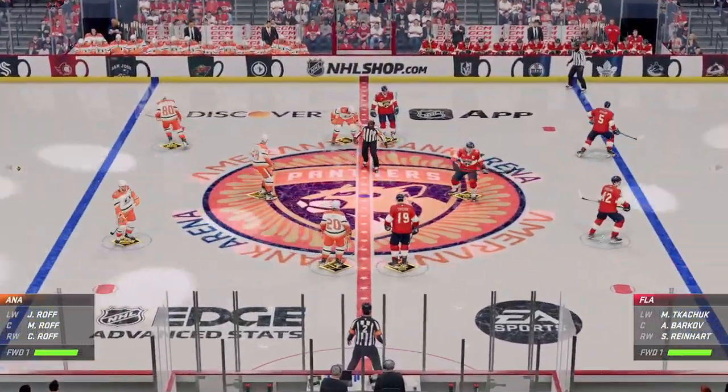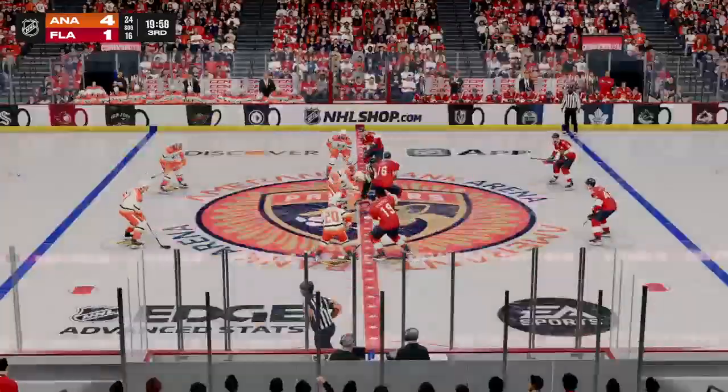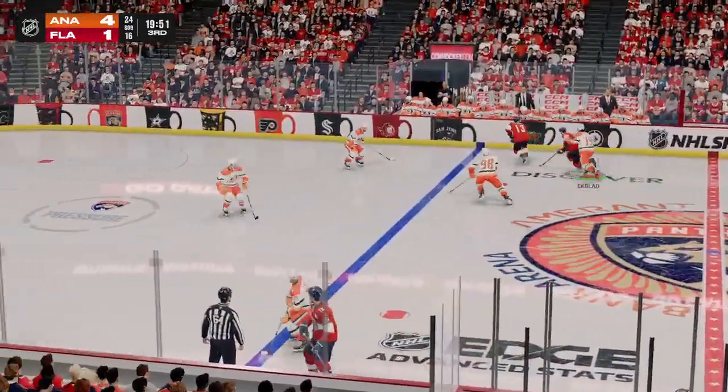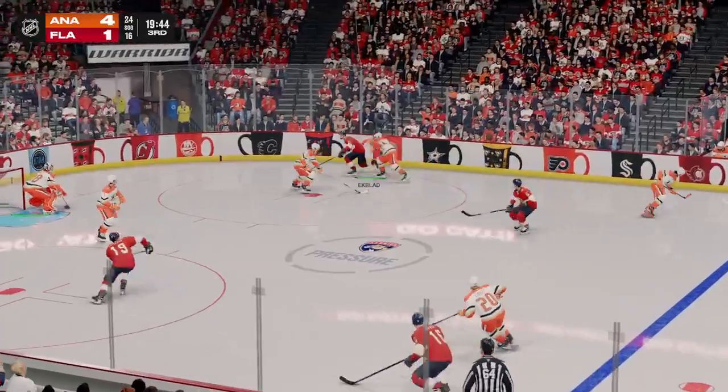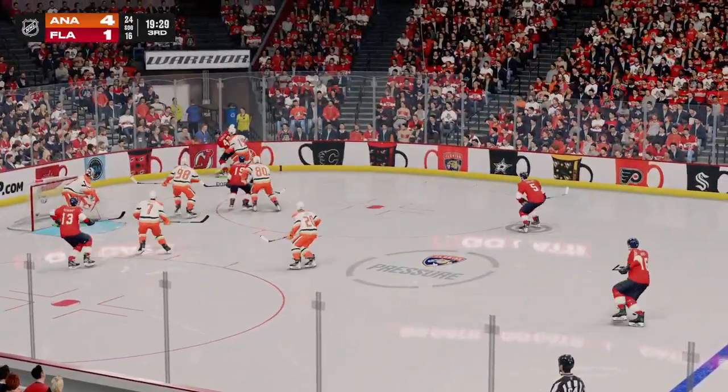Opening face-off for period number three is ready to go. Game is not over yet. Let's see if they can try to rally back here in the third, but they've got a long way to go. Two-thirds of the way to the finish line in this one for regulation time.